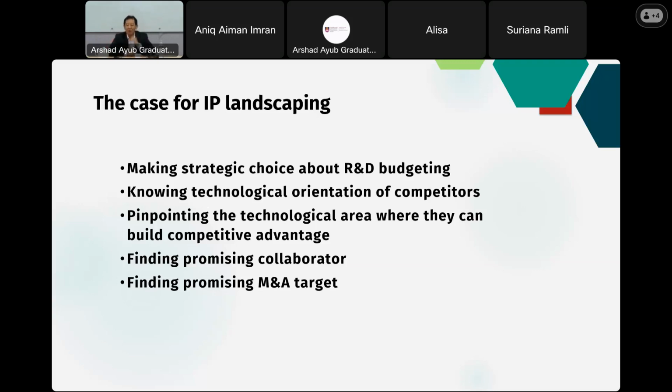Meaning that one company will spend more money to make their existing business more sustainable. And another company chooses the way to diversify and to transform their business to suit the new AI era. You can do this with the patent data if you are capable of conducting an IP landscape.